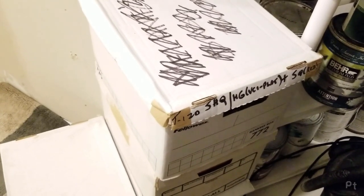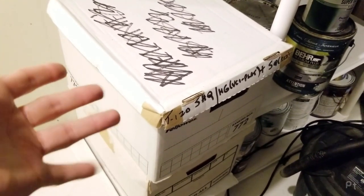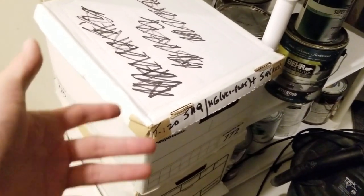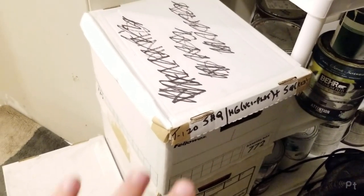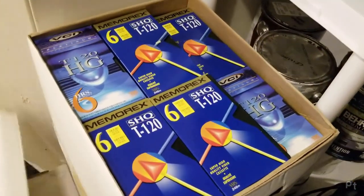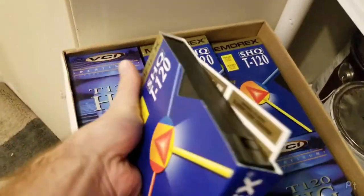A while ago on Marketplace, I saw an ad for free used blank tapes. And the guy was selling them in banker's boxes, saying there's about 38 tapes in a box. I thought I'd get about 100 boxes. When I got there, it turns out he had hundreds of boxes. Hundreds of boxes full of used, not even labeled.